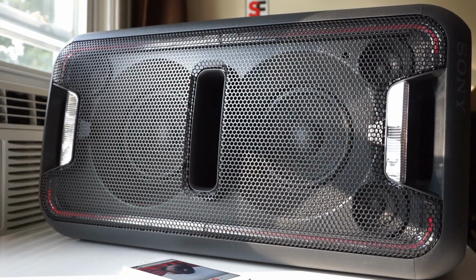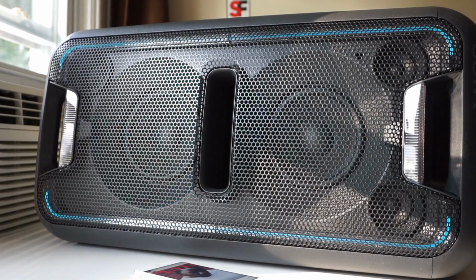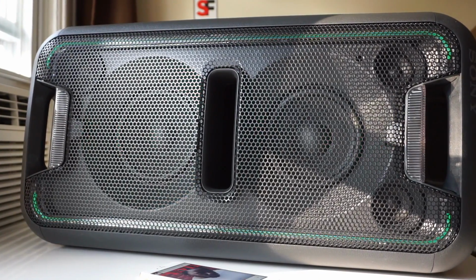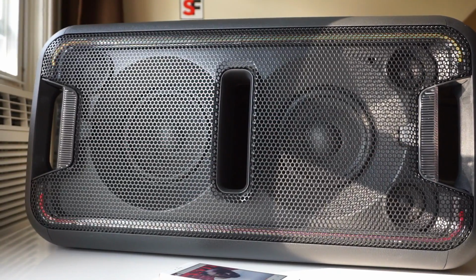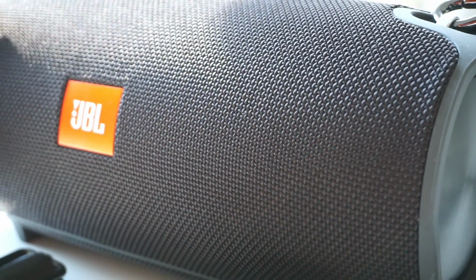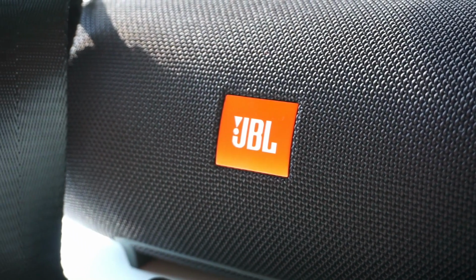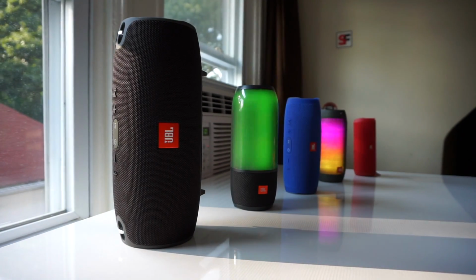Okay, so let's go over form factor and speaker setup first. The Sony GTK XB7 weighs in at a whopping 26.5 pounds or 12 kilos and is 25.59 inches tall by 12.83 inches by 13.39 inches. The JBL Xtreme, on the other hand, weighs in at 4.66 pounds or 2.11 kilos and is 11.14 inches wide, 4.96 inches tall, and has a depth of 4.8 inches.